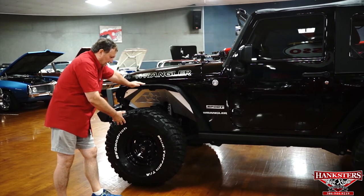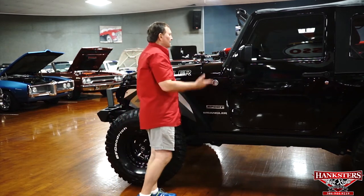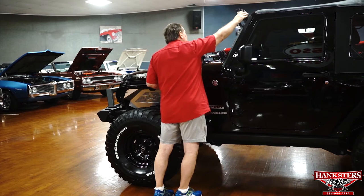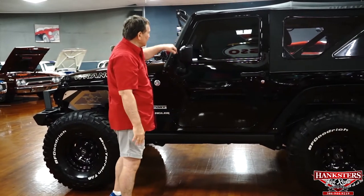35 by 12.50 tires on it, BFGs obviously. Again, our Sport designation, Wrangler. There's some kind of bracketry that goes up that's also wrinkle finish black that houses your light bar and the little guys down here on the sides. Tinted glass front and sides in this vehicle.